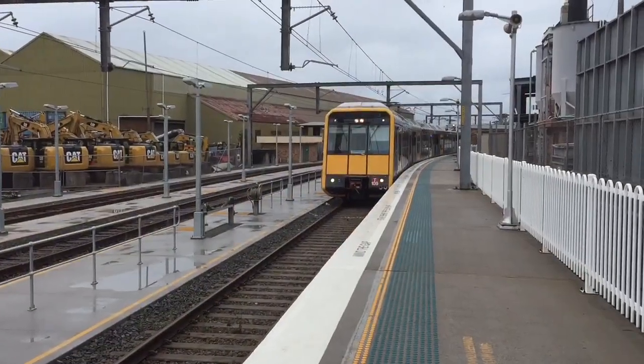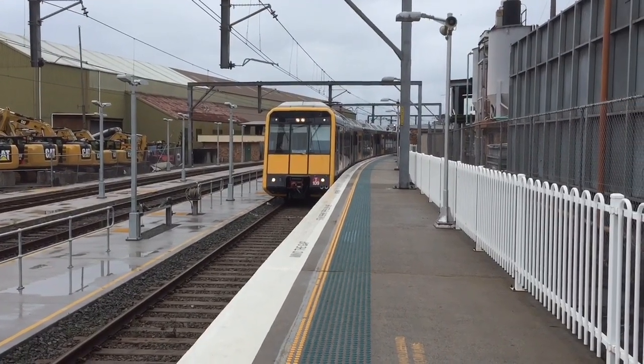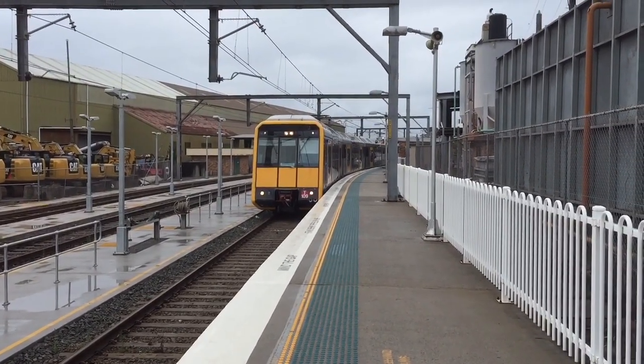Tangara set T109 now departing platform 1, waterfall service. Next station will be Port Kembla North.